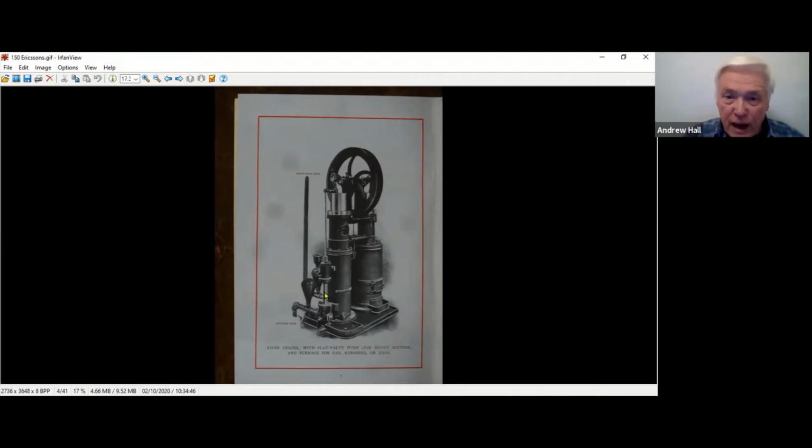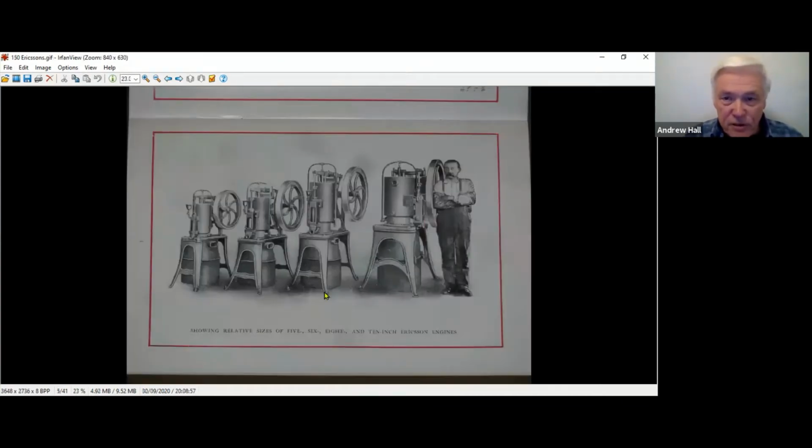Going on further in the catalogue, this is the range of the Ericsson engines, John Ericsson, and they came in various sizes. And I've seen a serial number for the engine above 15,000. So I reckon they probably made and sold about 20,000 of their engines. So I think that's a success in anybody's book. So that was one of the usages that they have been used for.